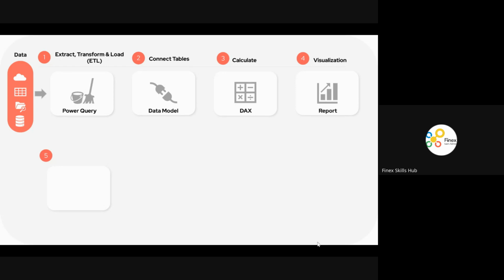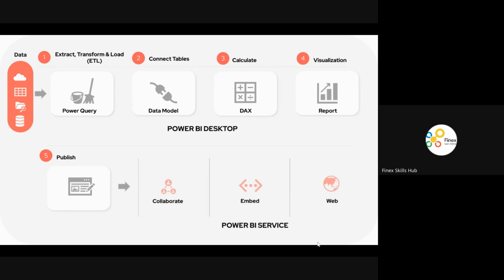Now, in the past years, we've been doing the first 4 very well. Power BI Desktop is free. You can install it and use it, right? But the challenge comes when you have to publish your report or make it available. What we are adding this season is the option to publish your report, right? When you publish your report, you have many options. You can publish your report online to the web. So there are 3 options and more.